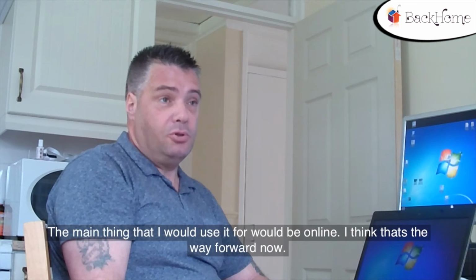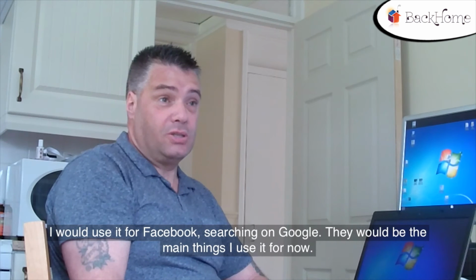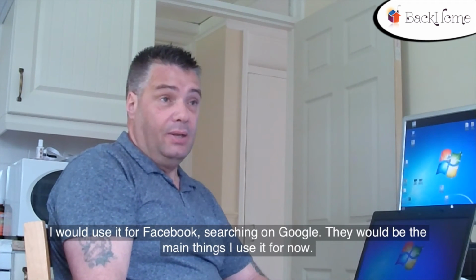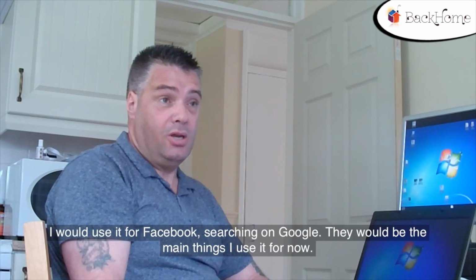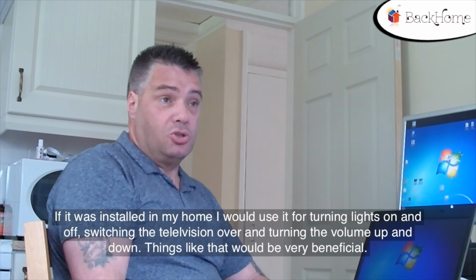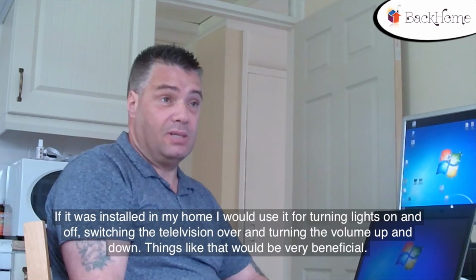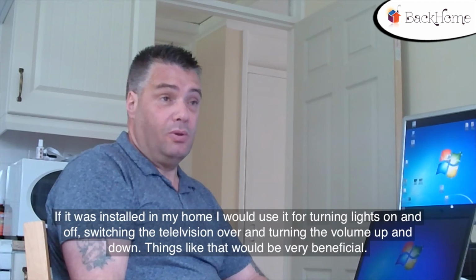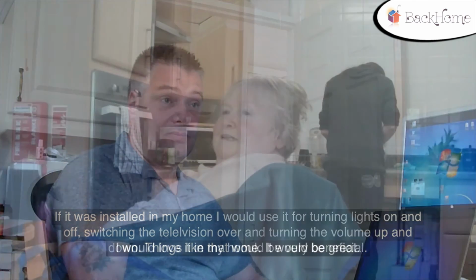The main thing that I would use it for would be online, because I think that's the way forward now anyway, for Facebook, for searching for things on Google, and that would be the thing that I would use it for mainly now. If it was installed in my home, I think turning lights off and on, and we didn't have this part of the system here, but switching television over, the volume up and down, things like that would be very, very beneficial.